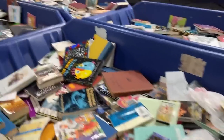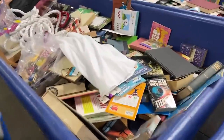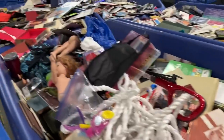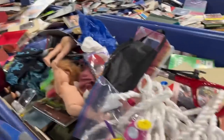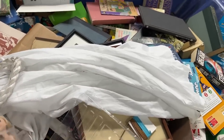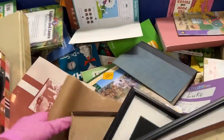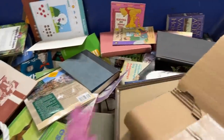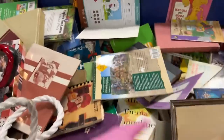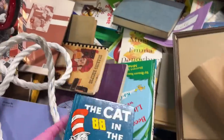There's a lot of records today, and DVDs and movies. What caught my eye was these dolls. And a pile looks like somebody put back. Excuse me, pardon me, books. Cat in the Hat. The cat, oh, there's just a sticker. It was like the 88.